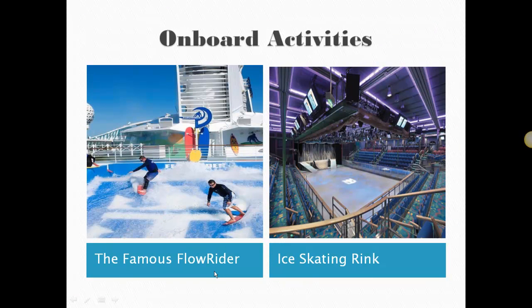And also, the FlowRider. This is famous on Royal Caribbean, and this is on all of their ships, and it is now coming to the Explorer of the Seas. Once they do that refurb, it will involve this as well. So the FlowRider, it doesn't matter if you're not great at this or you don't even want to have a go.